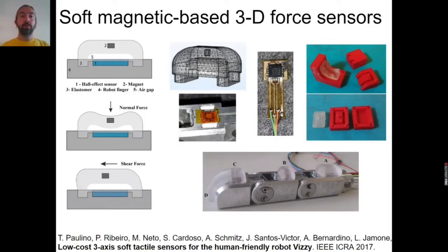An improvement to the first prototype came a couple of years ago when we simply substituted the one-dimensional Hall effect sensor with a three-dimensional Hall effect sensor. So this kind of tactile sensor can now detect not only normal forces, so the forces that will generate a displacement of the magnet in one dimension, either going closer to the sensor or going farther from the sensor, but also shear forces, so the lateral motion of the magnet and of the structure.